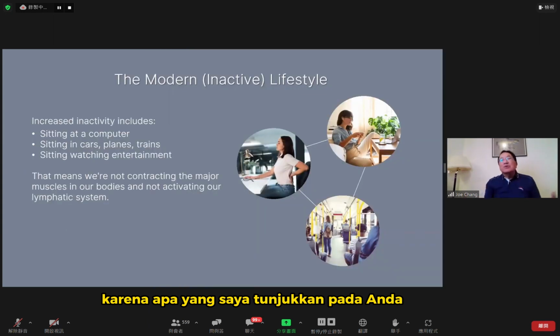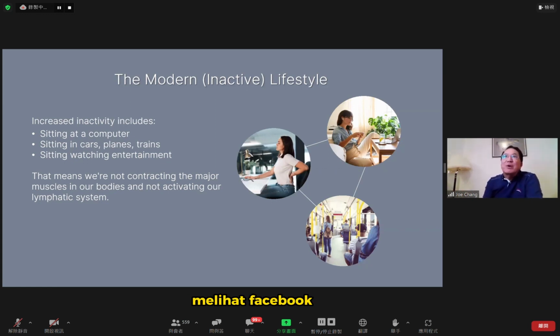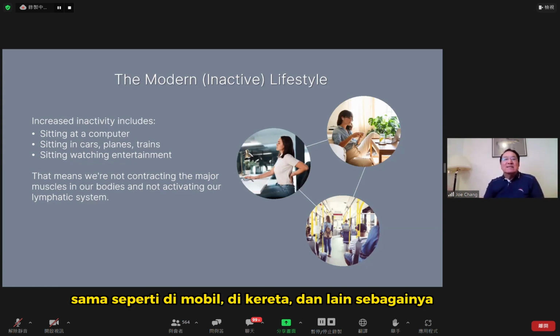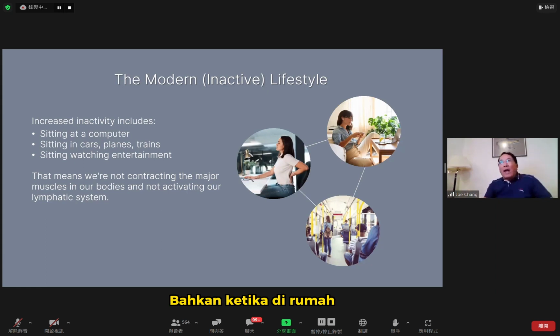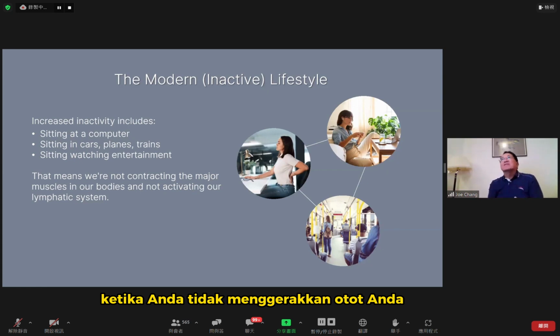This is important because when you look at our lifestyle, most of the time now, we're going to sit here for an hour at least listening to me telling you about WellSpa. And there are other things you might be doing, looking at our Facebook. There's a lot of sedentary sitting down, lack of exercise activities that we do. I already mentioned if you're on a flight, 6 hours sitting, doing nothing, and similarly in cars and trains. Even at home, you'll be sitting in front of a television watching a show, and it's really lack of activity that contributes to a very inefficient lymphatic system. When you don't contract the muscle, your lymphatic system doesn't work. So our modern lifestyle needs something to help the lymphatic system work better.